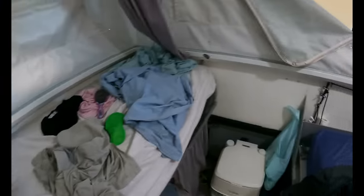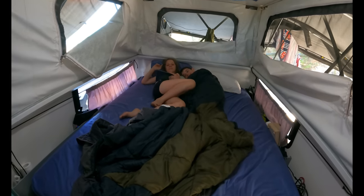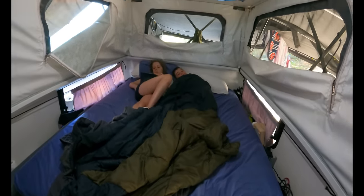We've got the kids' double beds in here, their bunk beds. They're not really using them. They're in the swag. Here they are watching a movie. They got a tablet. We brought one tablet so we can watch some movies during the middle of the day. Today is the day we got our last chocolate.